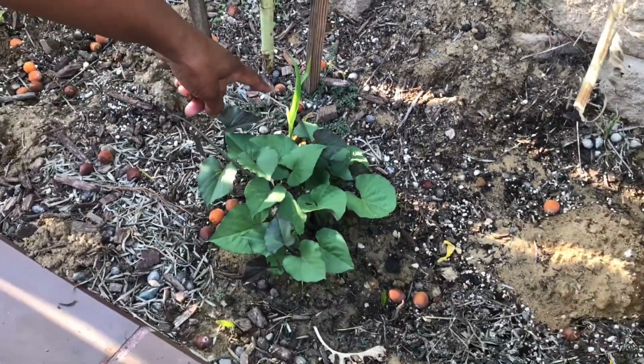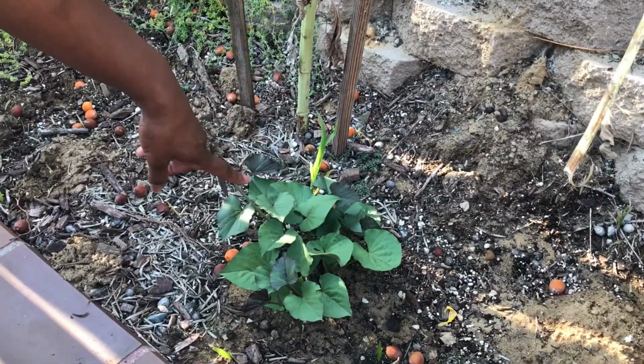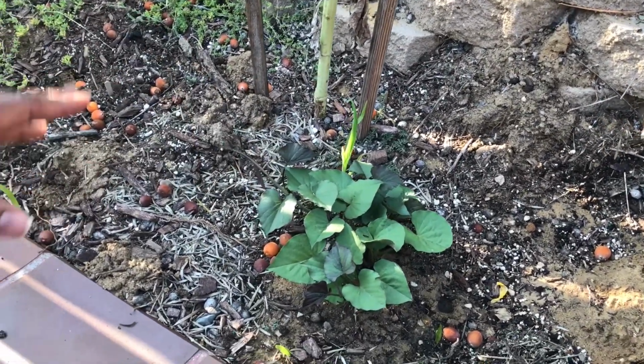Anyway, I'll think about whether or not I'm going to keep that, because I don't know if it's going to interfere with the sweet potato, but we'll see.